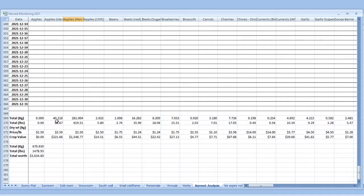As you can see, apples, 281 kilograms or 619 pounds from that tree by the hen house alone.